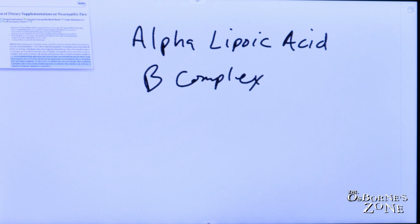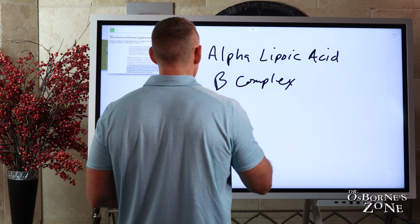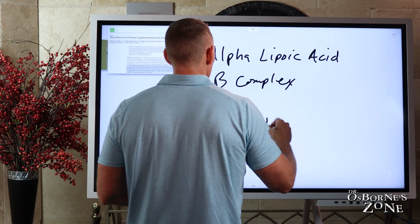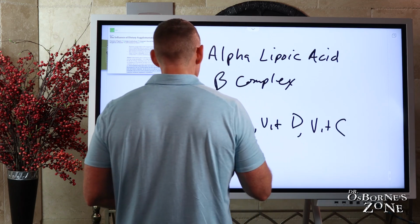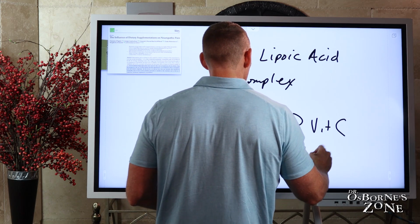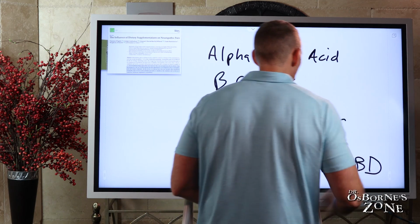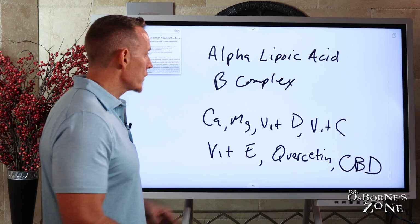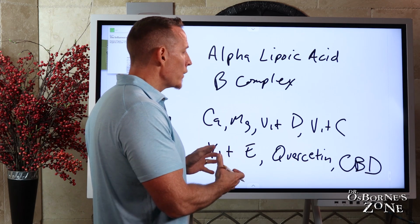Those are safe to take. They're not going to harm you. They're not going to interfere with your medications. Relatively inexpensive to do and can have profound impacts. Now, you might also consider calcium, magnesium, vitamin D, vitamin C, vitamin E, quercetin and other bioflavonoids. And you might also consider CBD if you have or struggle with these pains. These are all fantastic supplements that can play major supportive roles and help you out of this bind.